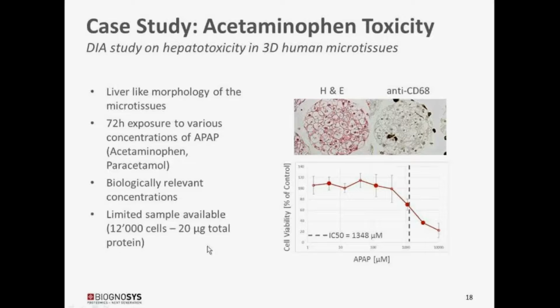So the experiment was a 27 exposure, to various concentrations of acetaminophen, which is also known as paracetamol, in different concentrations from subtoxic to toxic, where only the highest was toxic. And I want to point out that the analytical challenge here is really the small amount of samples. So these microtissues are certainly not very large, but we were able to work with 12,000 cells corresponding to one line in a 96 cell plate of microtissues, and to get a full proteomics data set from this.